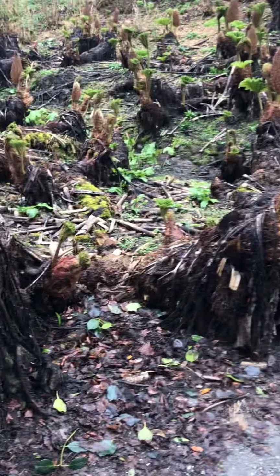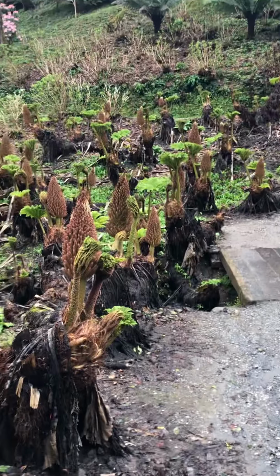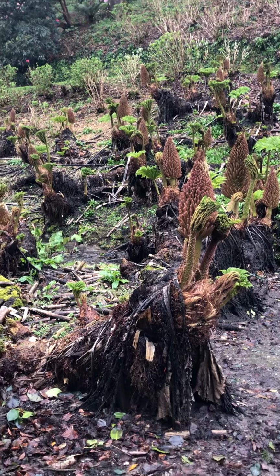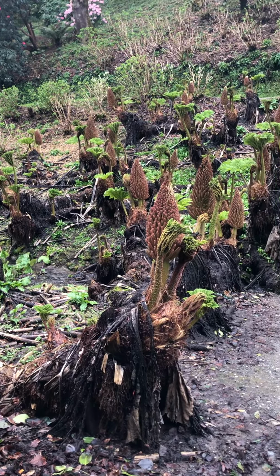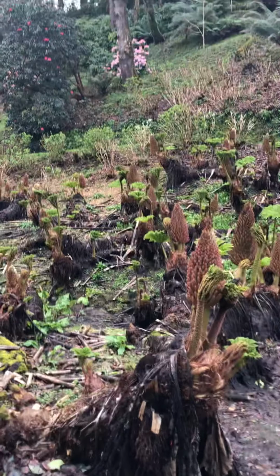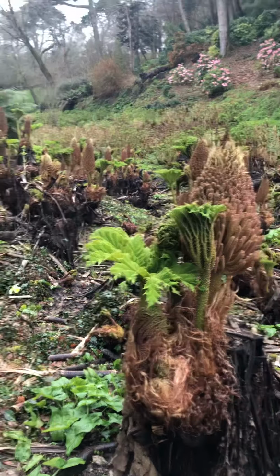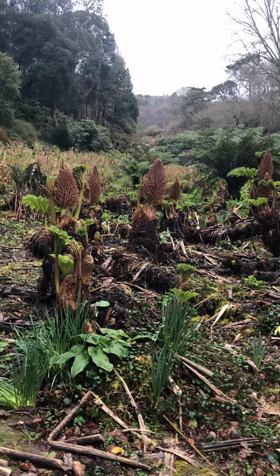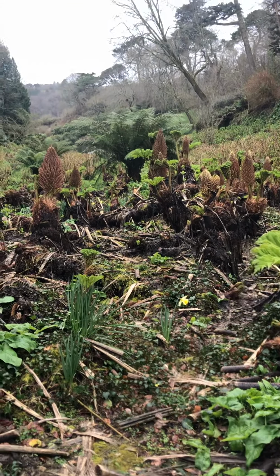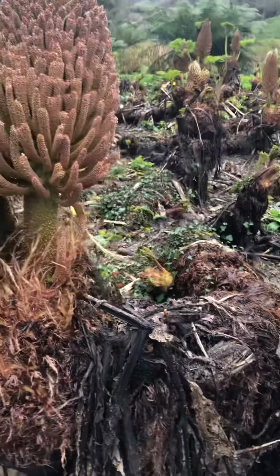I say bone dry. We've actually had rain for probably about 6 months non-stop. It said on the news the other day that we haven't had a full week of sunshine in Cornwall, and most of the UK, since the beginning of September last year. So pretty depressing for us. But the Gunnera and all the other plants are loving it because it's kept the temperatures low, and it's given them the moisture that they thrive in.